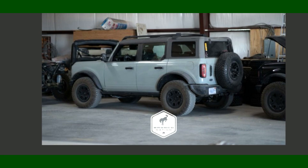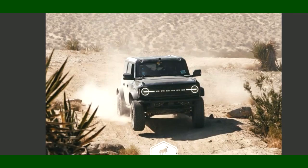Now, we'll have much more on the reborn Bronco soon. But this is just straight up awesome with the Ford Bronco, folks. Taking it through its paces and taking it to the max is what it's all about. The 2021 Ford Bronco.